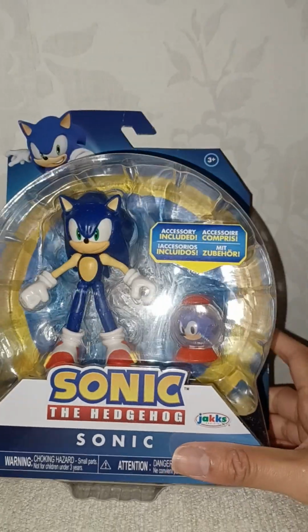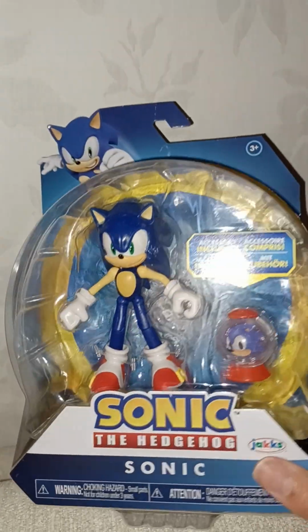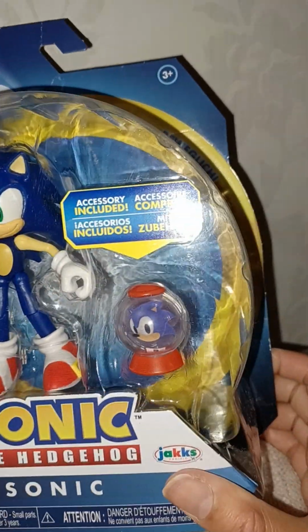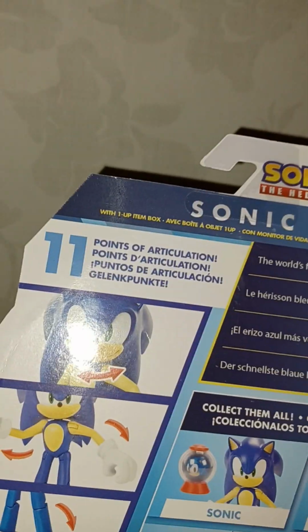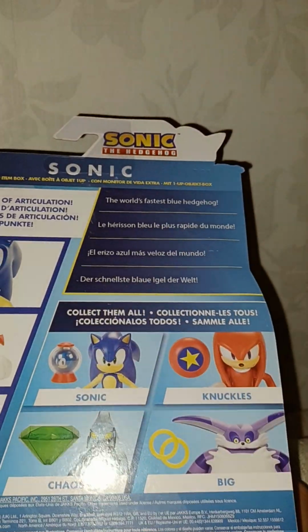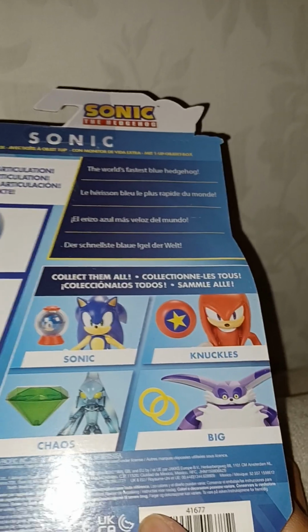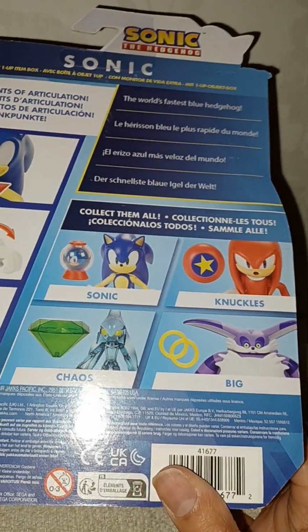So look at the box here, this figure, it looks so cool. I really like how we have these rings here with him, and he has this kind of globe, and he is poseable and everything. I think he says 11 points of articulation. He says the world's fastest blue hedgehog. And the other ones you can get are Knuckles and Chaos and Big. It's so cool. Oh my gosh, this is so awesome.